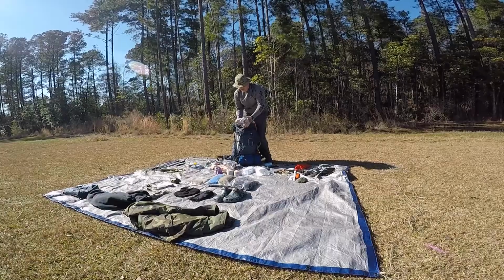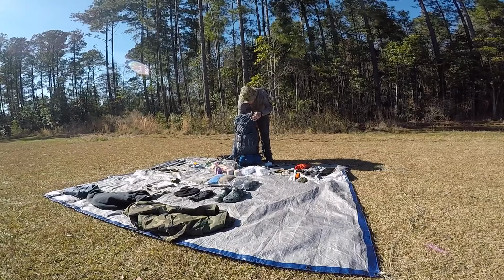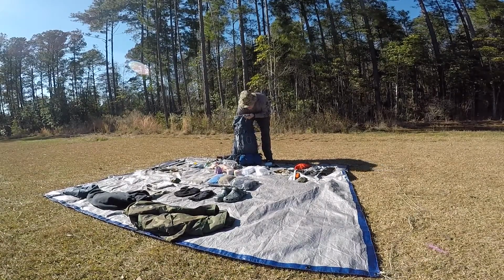Big pot, fold it over. It sets flat down here in the very bottom. Put that all the way down there.